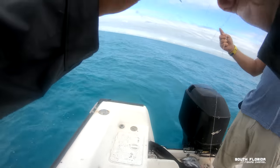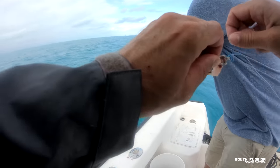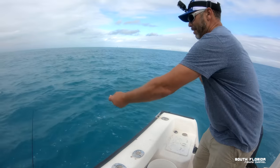Oh yeah, there's a fish on there. You know what? I'm hand lining him. I got him. He's not small. He's gonna hurt. I better not wrap it around my hand.